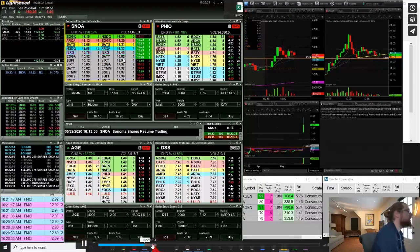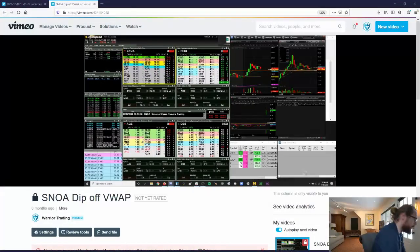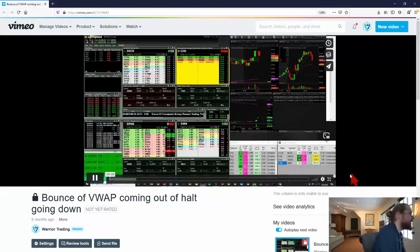So, yep, that was a little dip trade off the volume weighted average price. Not bad. Okay, so looking at that technical support level. And now here's another one. Let's see what we've got on this. Another bounce off the volume weighted average price coming out of a halt.